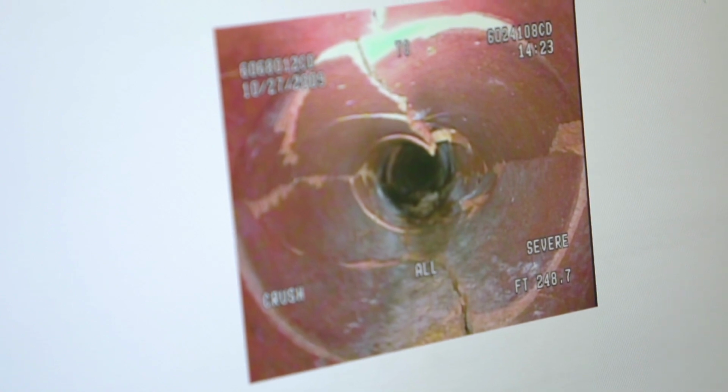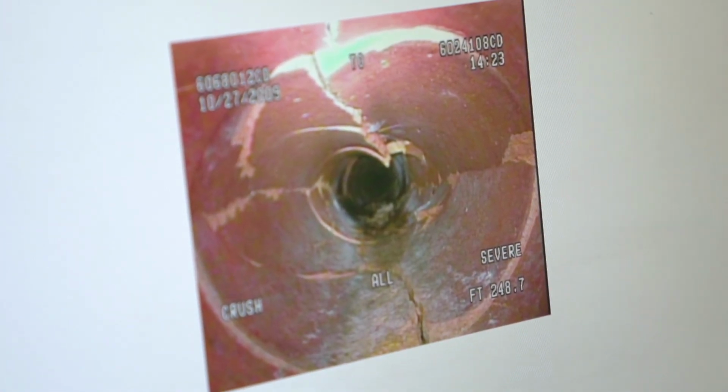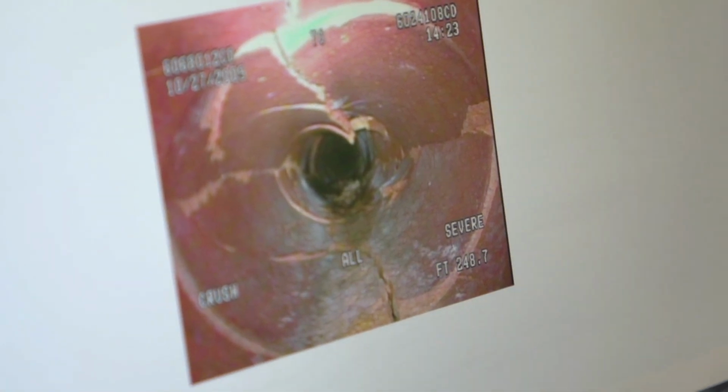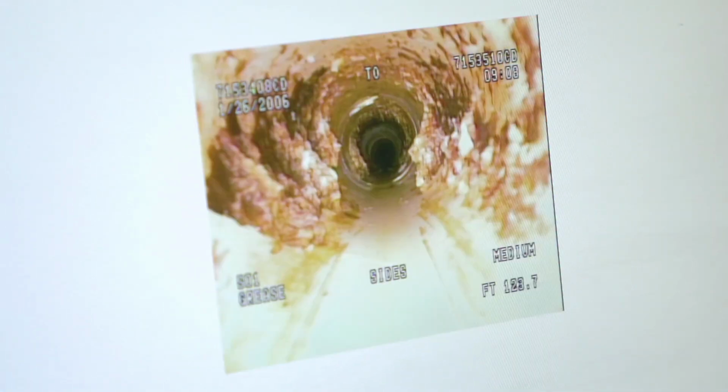These are some snapshots of some of the different pipe conditions that we've encountered over the years. This would be considered crushed pipe, almost a failure actually. We don't want them to get to this point. So the money that is spent on it is saved dozens of times over.